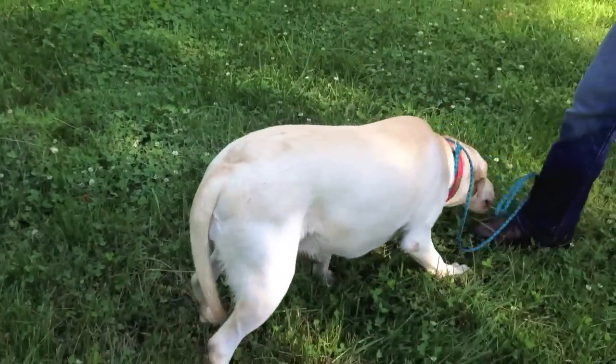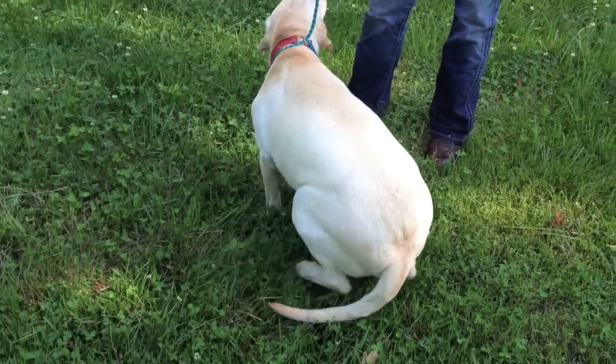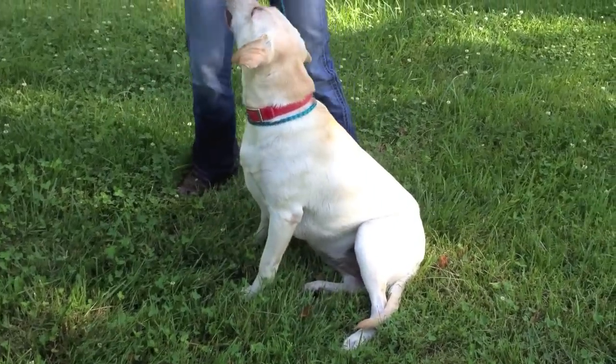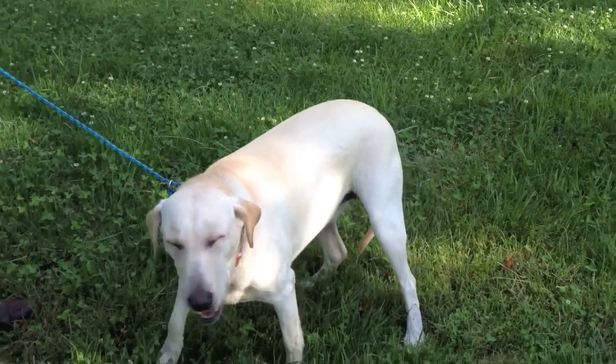And so, let's watch her sit. Sit. She doesn't want to, okay? No. There she goes. She has to position it to the side. She positions it to the side because it's frustrating to her. So what's going to happen?